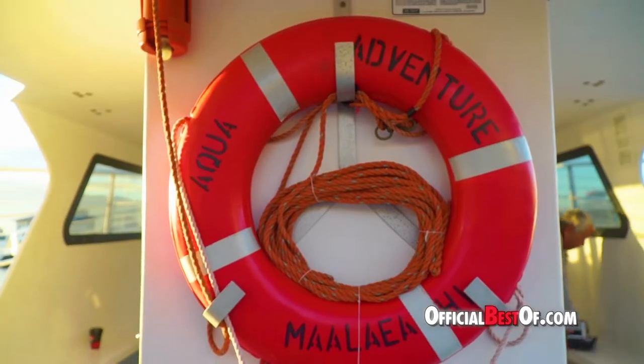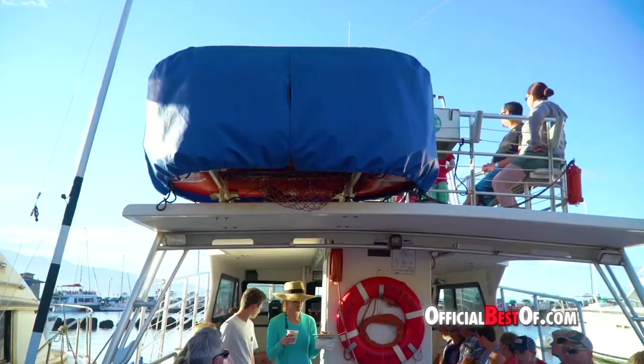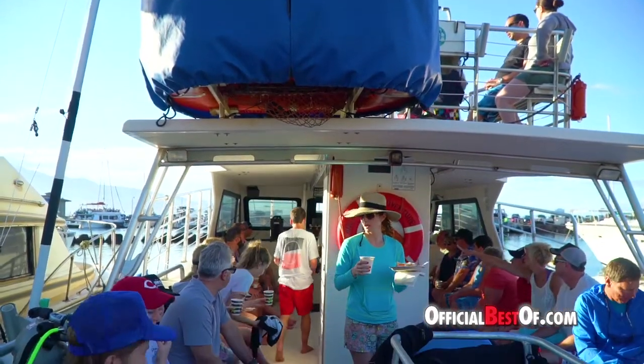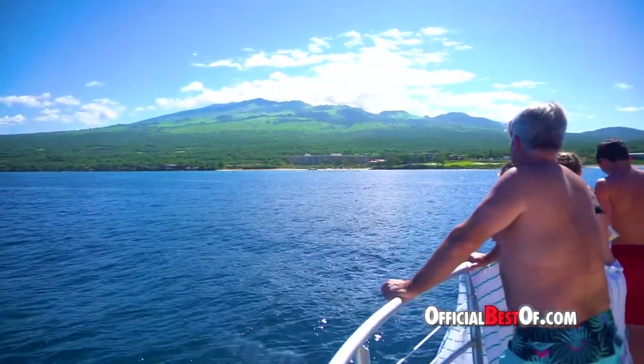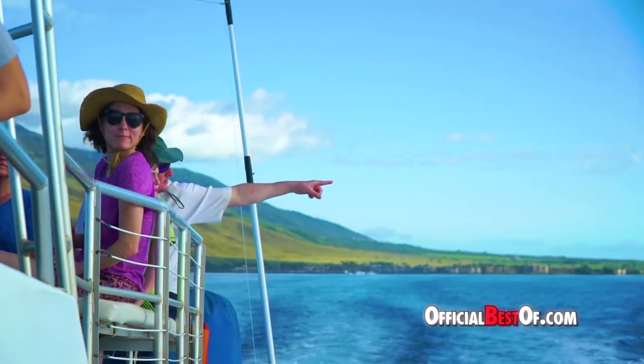The boat's yours for the day. Feel free to huddle up, spread out. There's only two times I ask that you stay seated: when I'm leaving the slip and coming back in the slip. But other than that, feel free to walk about, keep one hand for the boat. There's some very large things out there. What are they? Whales, guys.